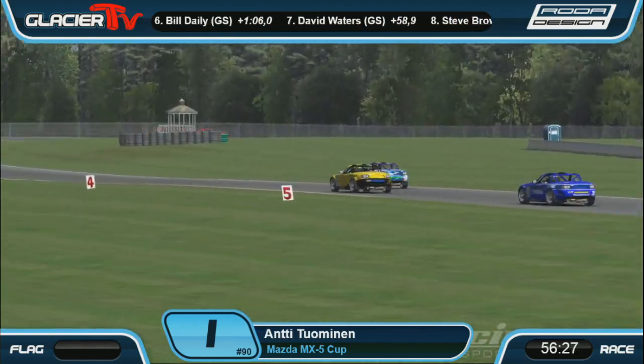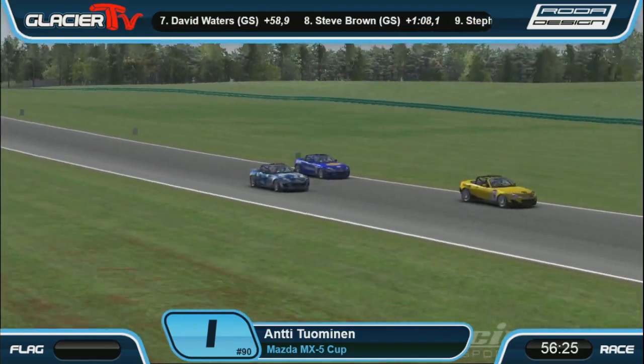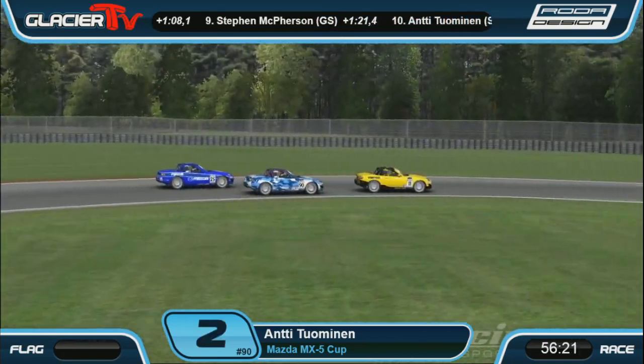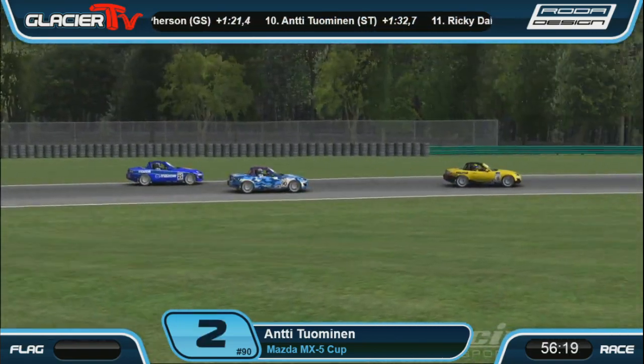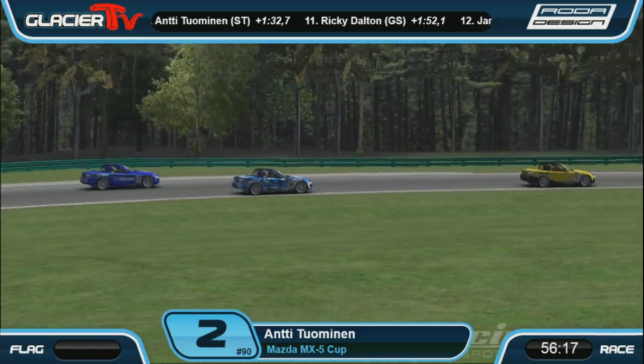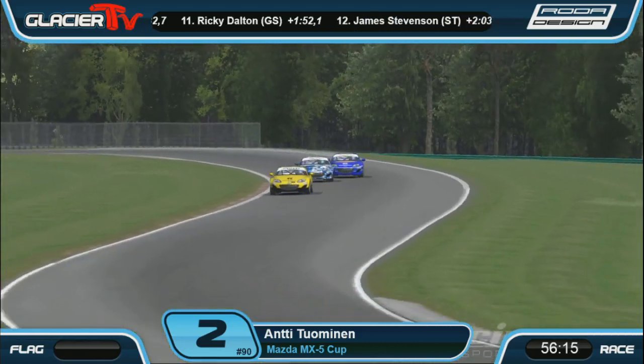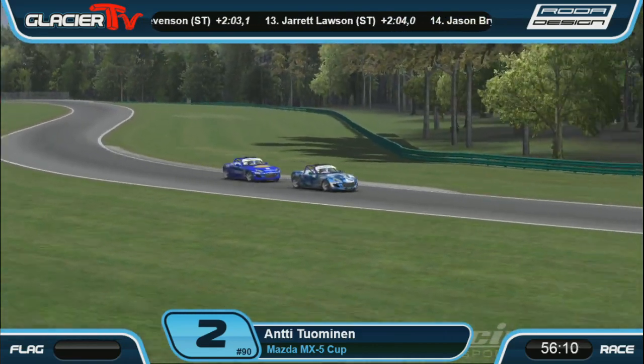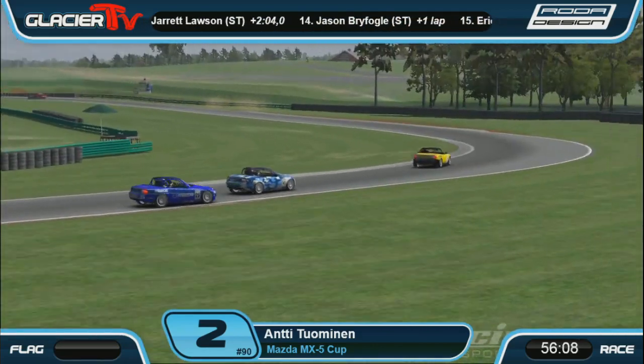Yeah, having a look down, so there's going to be 2 wide coming to turn number 1. Stevenson just managing to get past there as they come down into turn number 1. It looked as though Antti was going to try and make the counter-attack. We saw Ricky Dalton going all the way off track in the final corner whilst that was all going on. But James Stevenson just managing to take the lead.